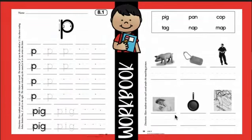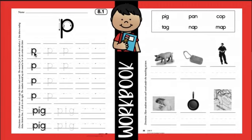This is what our worksheet is going to look like. P, p, p, p, p. We're going to write a lot of P's. We're going to write a three-letter word that goes p-i-g, pig, pig, pig. And then on the back, we're going to write our words that match.